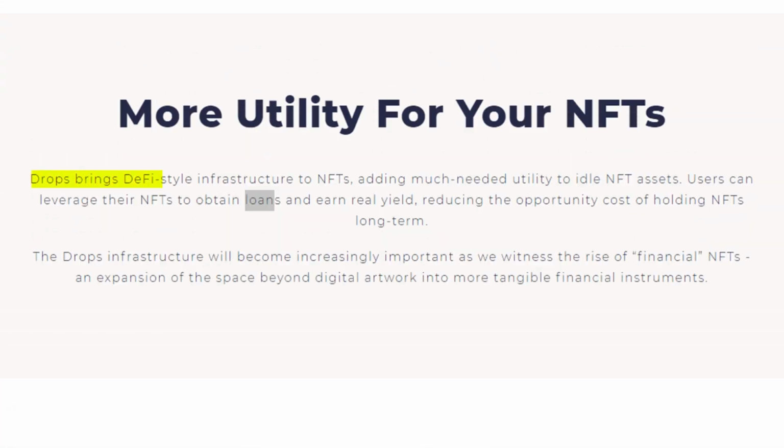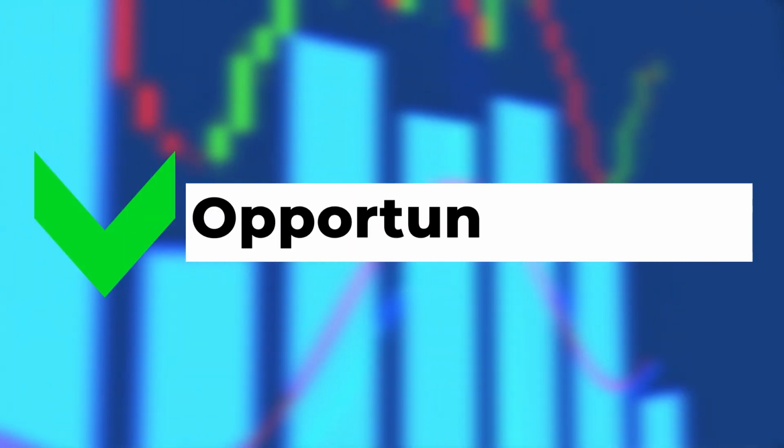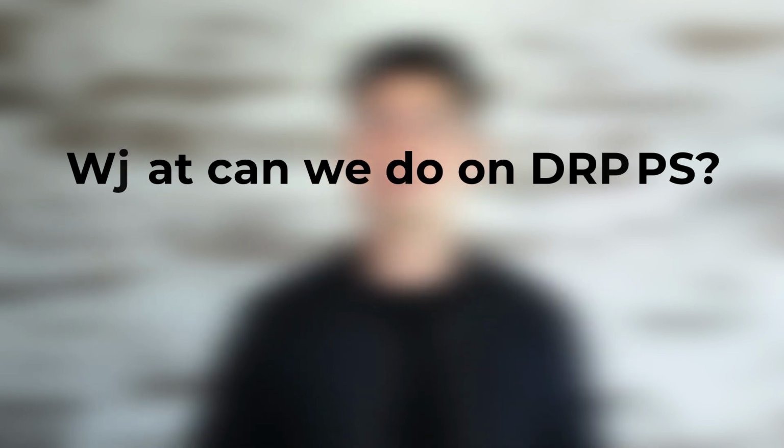Drops aims to bring DeFi-style infrastructure to NFTs, adding much-needed utility to currently idle NFT assets. With Drops, users have the option to leverage their NFTs and obtain loans to earn real yield. This drastically reduces the opportunity cost of holding NFTs long-term by creating additional value for each utilized NFT. So what can we do on Drops? Well, there are actually quite a few options.